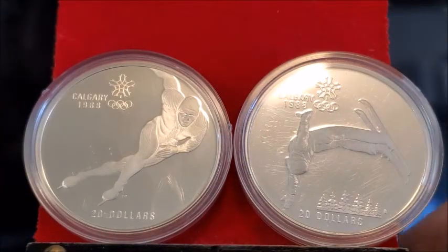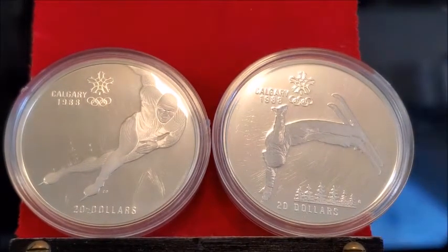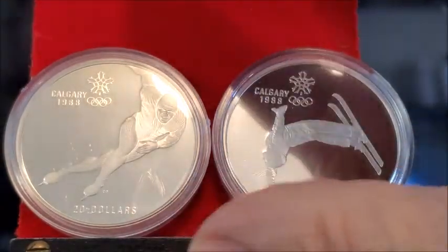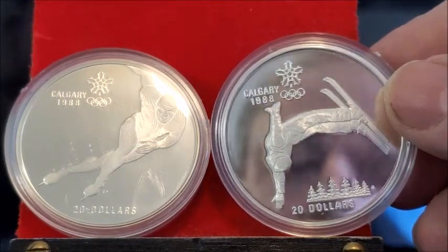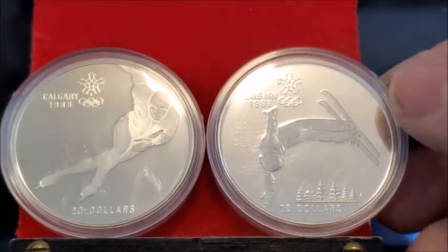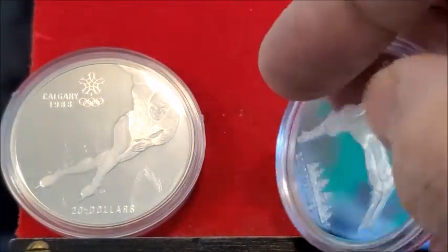All right, folks, the first couple of coins we're going to look at here are a couple of beautiful Canadian commemorative coins. And these are non-circulating commemorative coins. They have a $20 face value. Each of these beauties is made out of 925 silver, and there's 33.6 grams of 925 silver. Works out to 1 OZT of pure silver. And any scratches you see are definitely on the capsule, because these are just beauties.